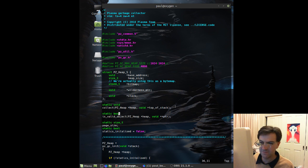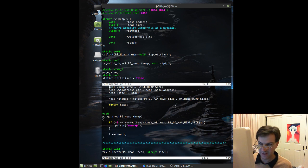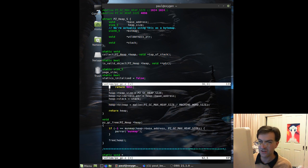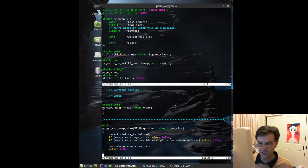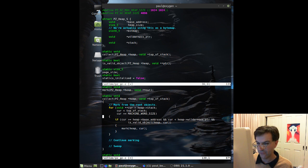Now, that should ideally test the range as well, and it should eventually be inlined to make it efficient, because it's going to be called a lot. But we're not going to do that now. We're going to do correctness first.